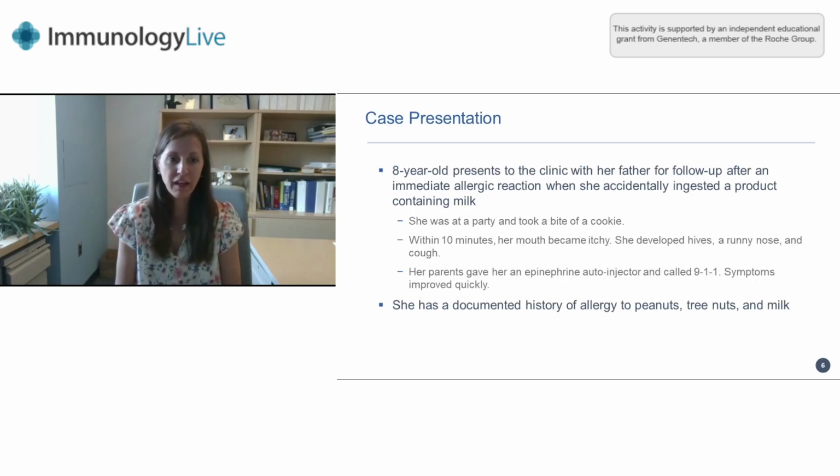So this is the case of an 8-year-old who came to clinic with her father for follow-up after she had an immediate allergic reaction when she had accidentally ingested a food that contained milk. So she was at a party and took a bite of a cookie that she thought was safe. And then within 10 minutes, her mouth became itchy. She developed hives, a runny nose, and cough. Her parents gave her an epinephrine auto-injector and called 911, and her symptoms did improve quickly.